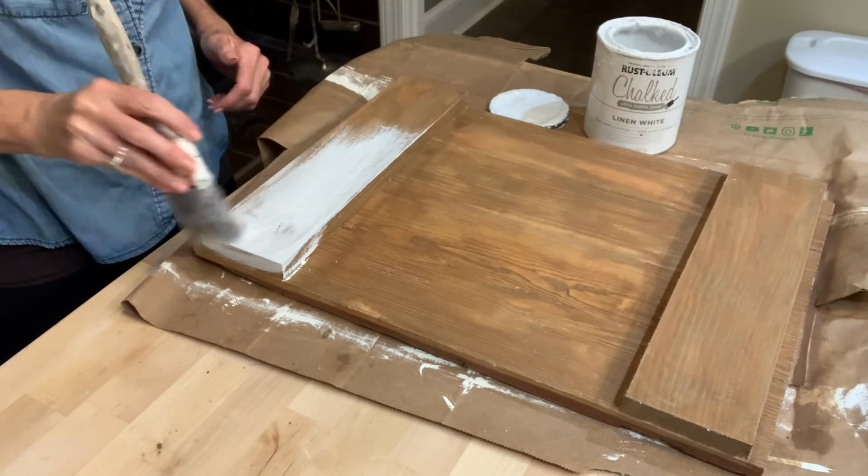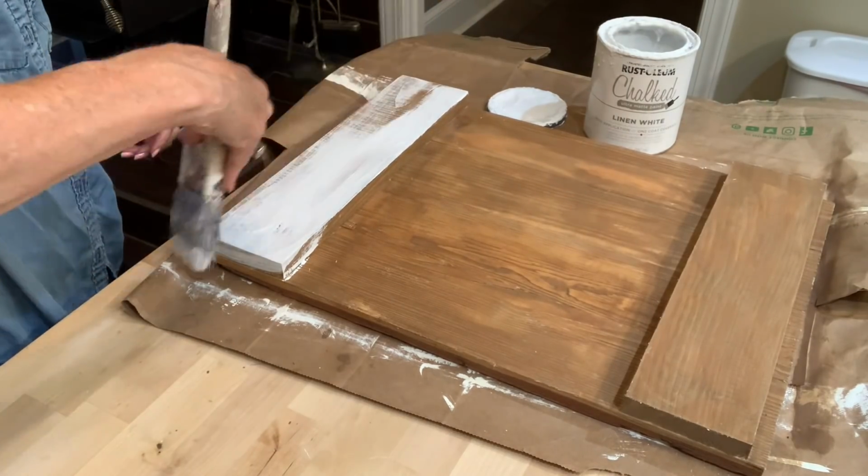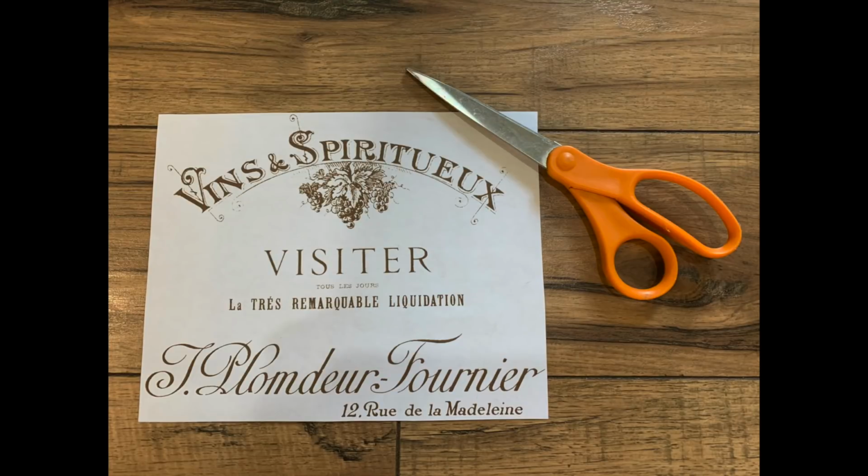But you can paint it any color you want to. You could even have left it stained if you wanted to. So that's totally optional, up to you, what color you want it.